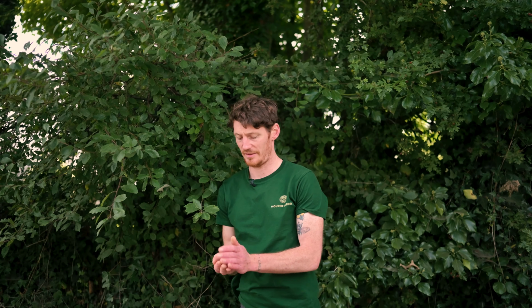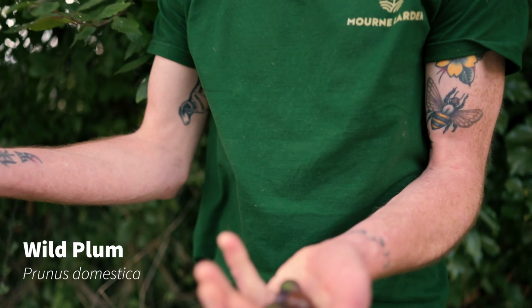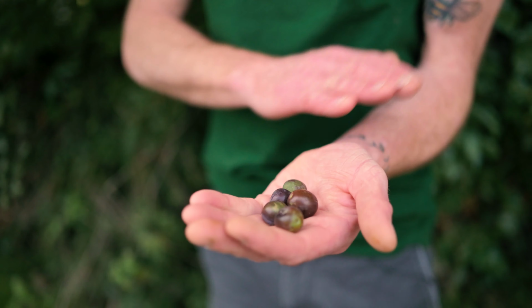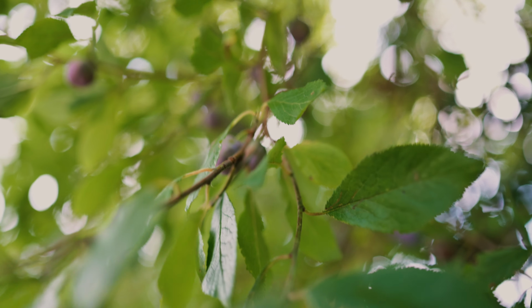So what we have here, guys, is wild plums. So there's so many different types of wild plums. Sloes even come into that factor. And these ones just aren't ready yet. I'm just showing you today. So these are a type of damson. Okay, and again, there's loads of different types of damson. But it's just so interesting to see what's about you all the time.